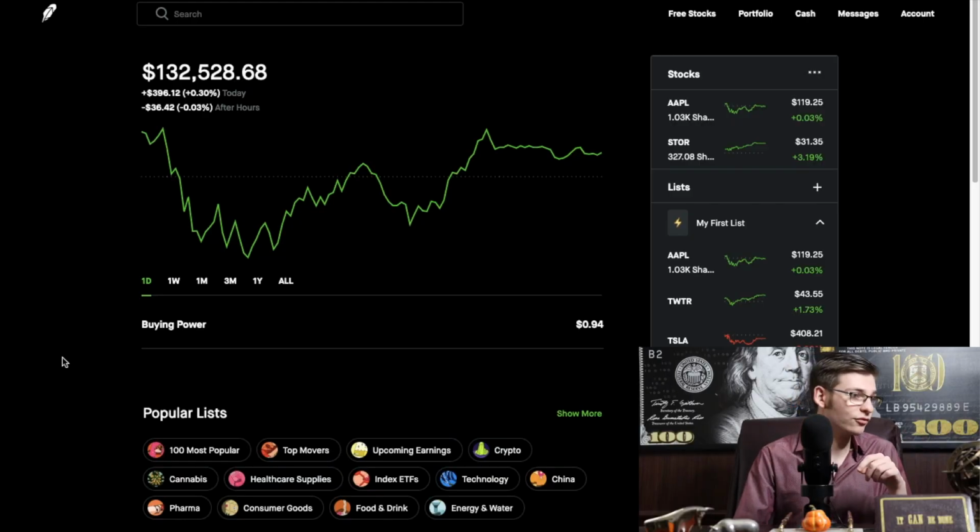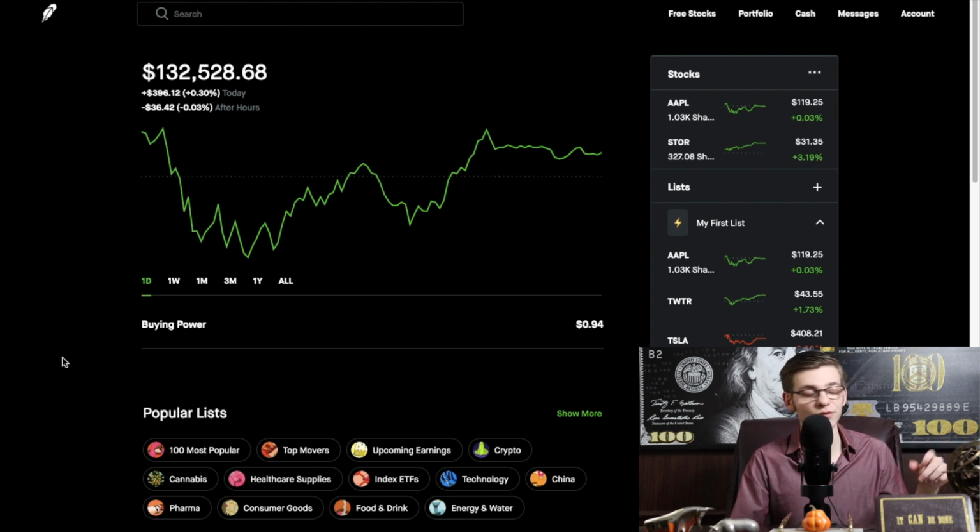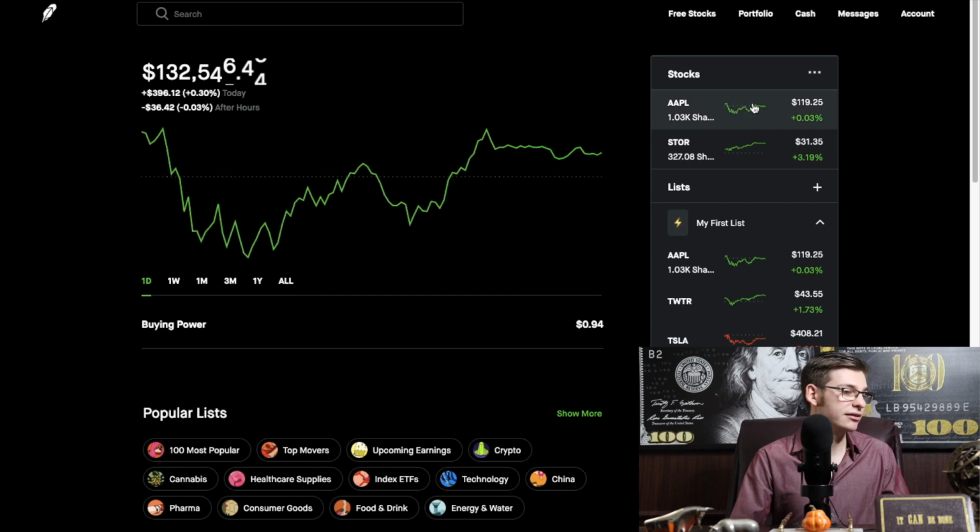Okay, so we're in my Robinhood portfolio now. The portfolio has basically reached another record, 132.5 right now for my total portfolio, and I'm very close to being able to sell Store, which is still in the red because I got it at a relatively high price. And then we can put that right back into Apple. That will be about $10,000 in and of itself. But we are in my Robinhood portfolio now, and what we want to do is go to the Apple dividend history to show you guys exactly what happened and what played out here with this dividend.